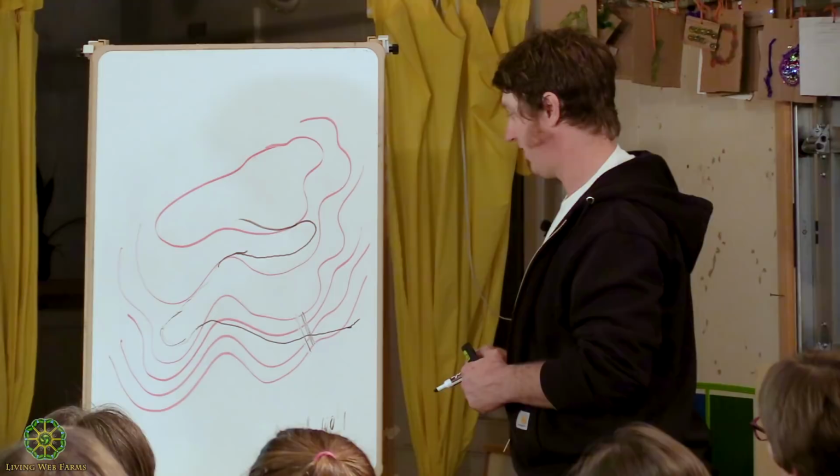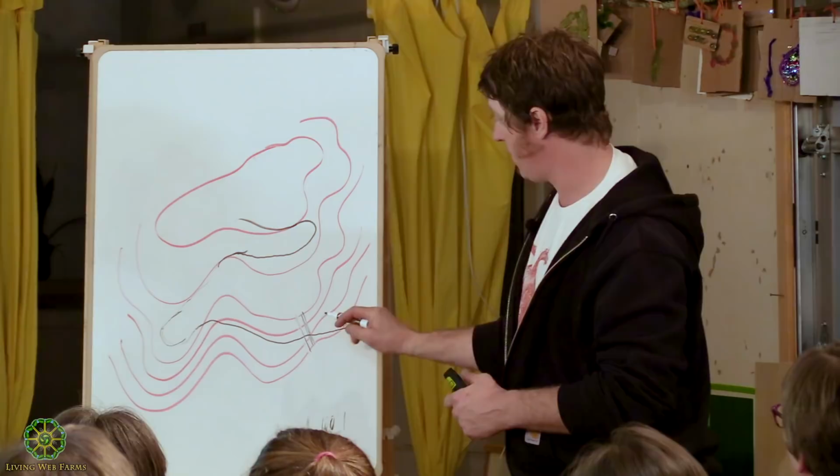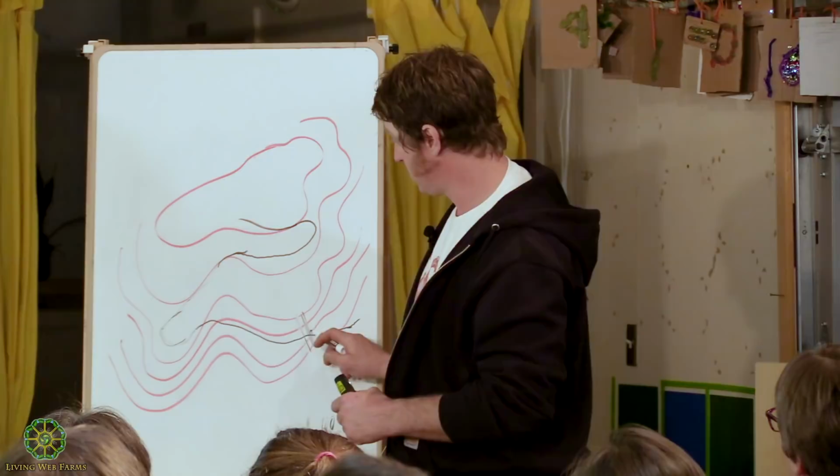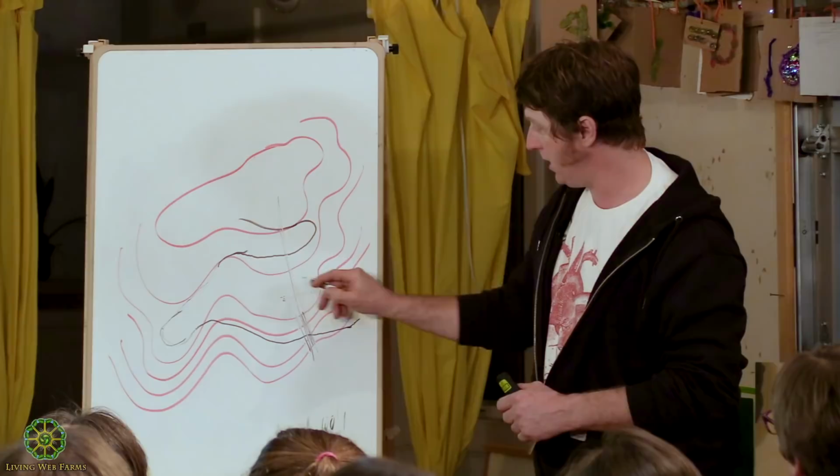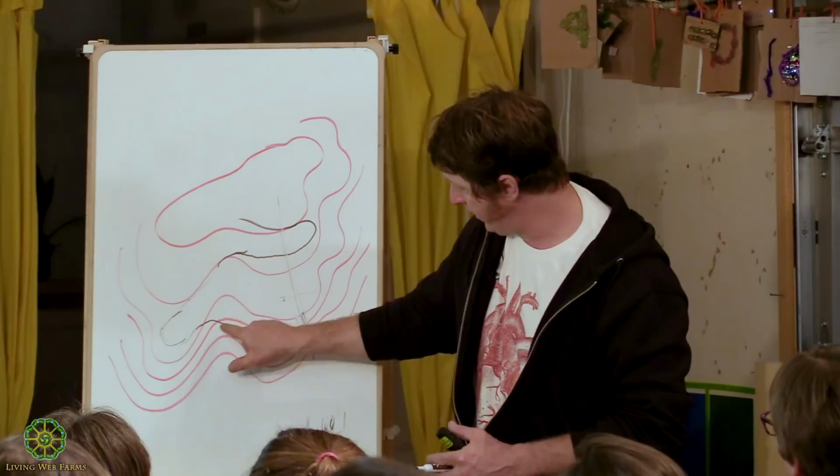The cool thing is when you stretch it out like this, now what you've done is you have access to all these different parts of your land that you didn't have access to before. And if you went straight up like this, you could only basically access each side of your road. But here, you're accessing all this slope, which might be kind of cool. You can do different things with it.